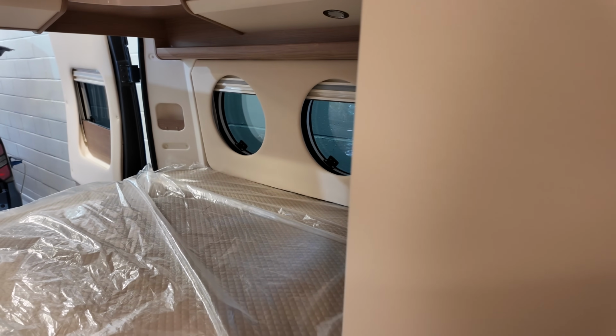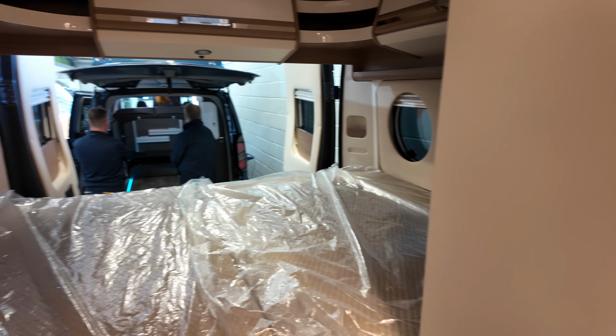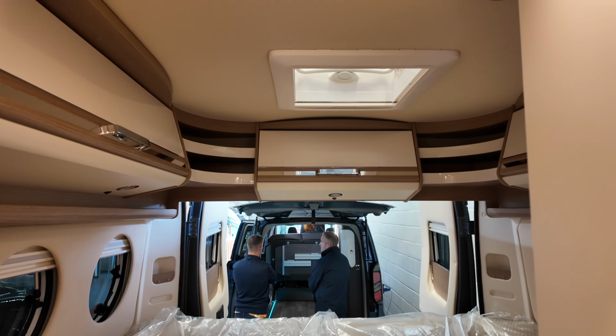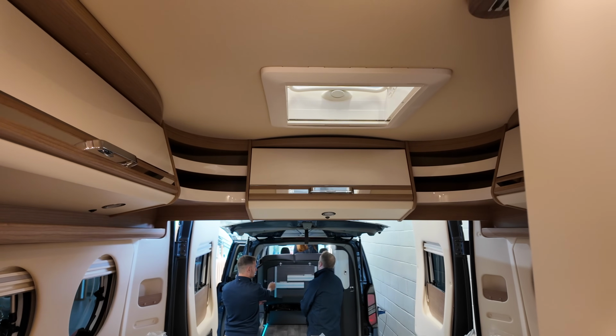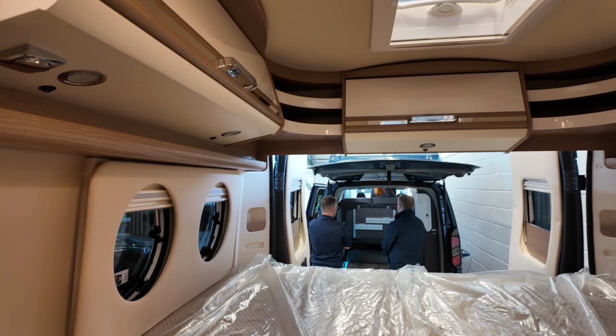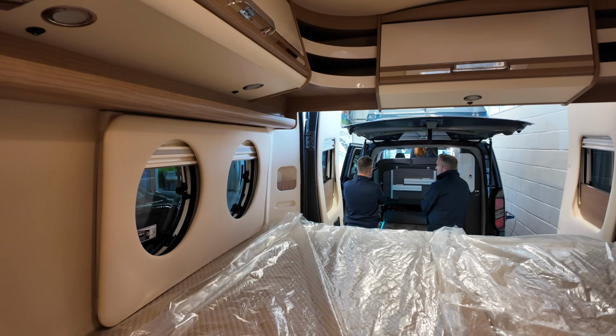It just means you're going to get a good amount of throughput of air, particularly if you've gone for the pop top option, where you lose that rear skylight over your bed. If you're in warmer climes, one window open isn't enough. You need to have two to get a little bit of circulation of air. So that'll really help along those kind of lines.